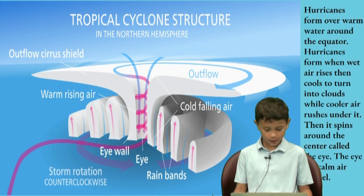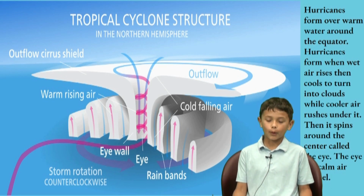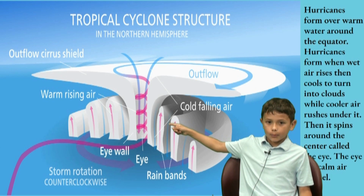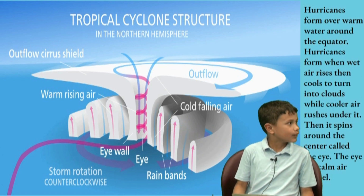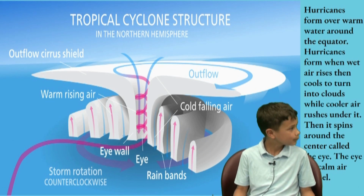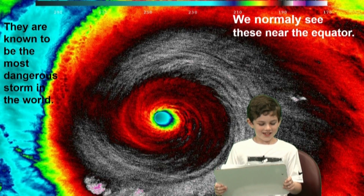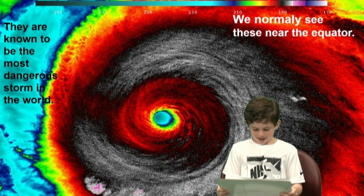And here comes Ryan to teach you about the damage of a hurricane. Also, this diagram is how hurricanes form. They are known to be the most dangerous storm in the world. We normally see these near the equator. The damage, it can rip the trees off the ground, and they can cause floods too.